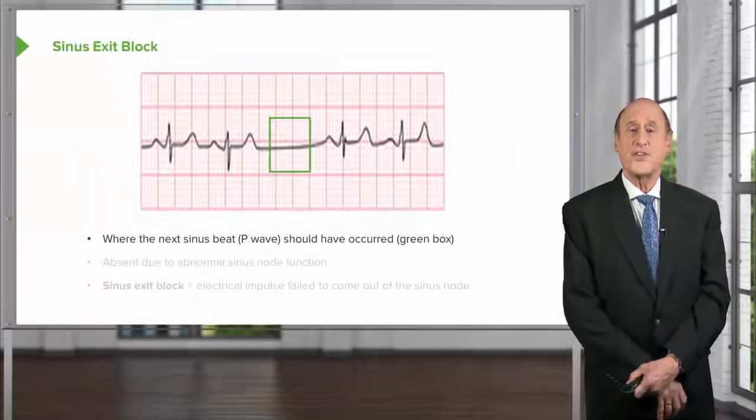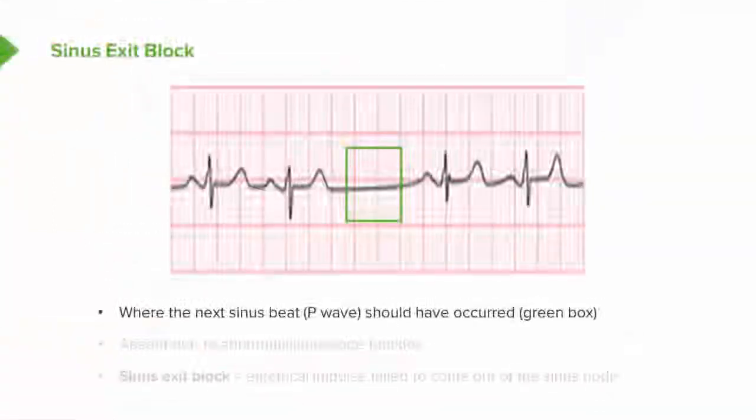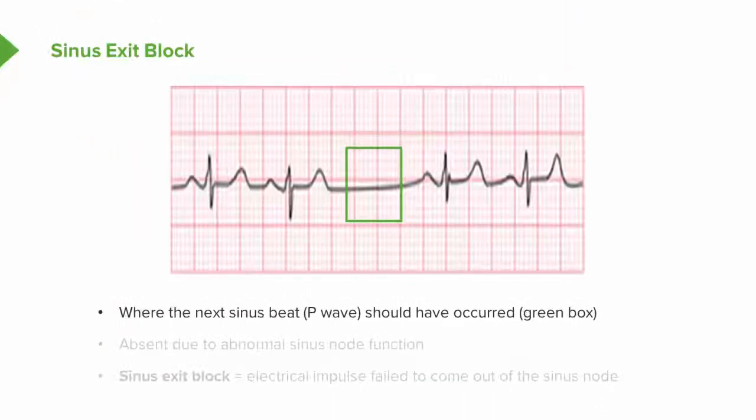We'll start with the sinus node. So here's an example of a sinus node block. Let's follow through the rhythm strip. The first complex has a P wave, a QRS, and a T wave. The next complex has a P wave, a QRS, and a T wave, and then in the area of the green box, we're missing a P wave, and then the rhythm resets again.